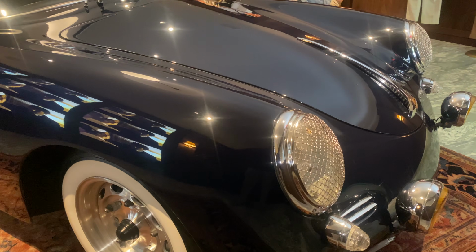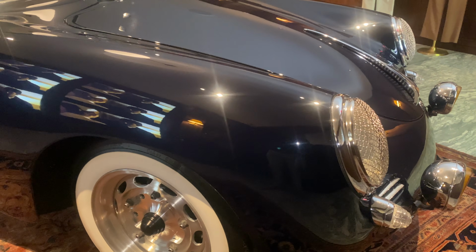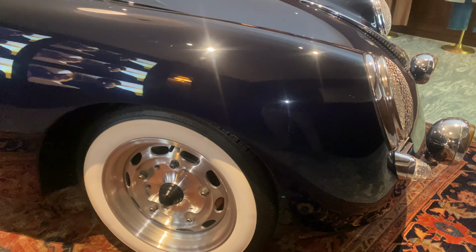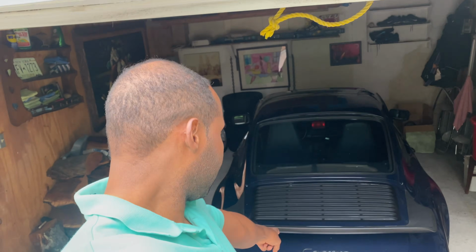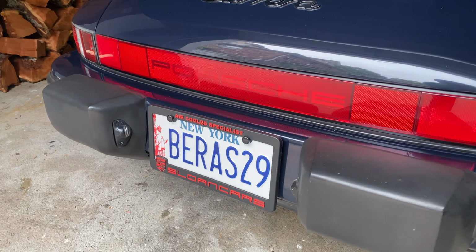But seeing it in a very similar shade to my car made me fall in love with this car even more. It was a really cool thing to see. And then seeing it with the Liberty plate, it looks just like my car. Looks like the 911. It was really cool. The blue car at Aime Leon Dore matches my blue car, including the detail about the Liberty plate.